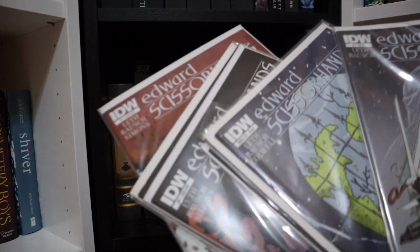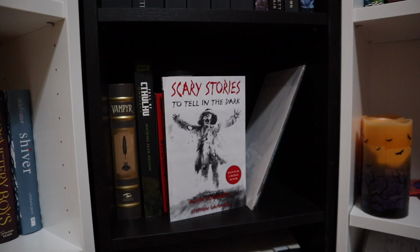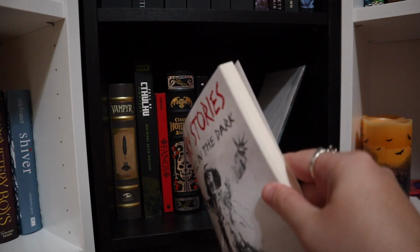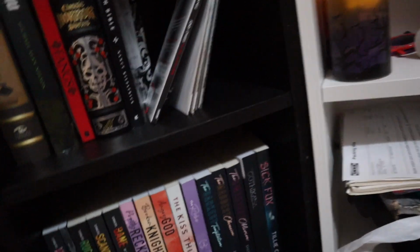The comic books of Edward Scissorhands. Scary Stories to Tell in the Dark. I used to love that book when I was a kid, and I could have sworn the book was thicker. It's such a thin book. Directly below that, because while I'm here, I'll just show you.